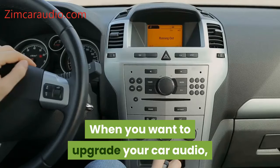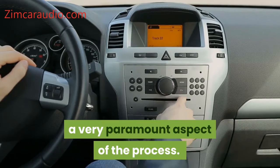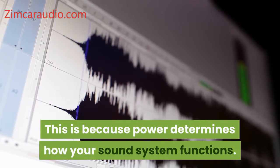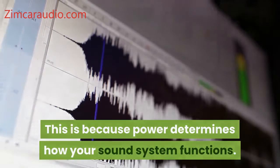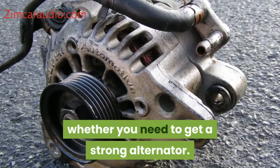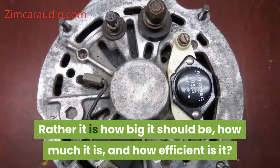When you want to upgrade your car audio, considering the additional power needs is a very paramount aspect of the process. This is because power determines how your sound system functions. The factory alternator might probably not be enough. So, the major question is usually not whether you need to get a strong alternator. Rather, it is how big it should be, how much it is, and how efficient it is.